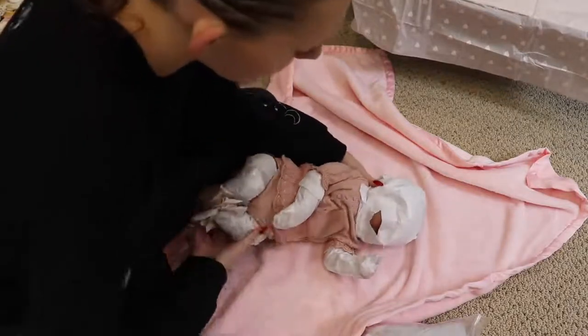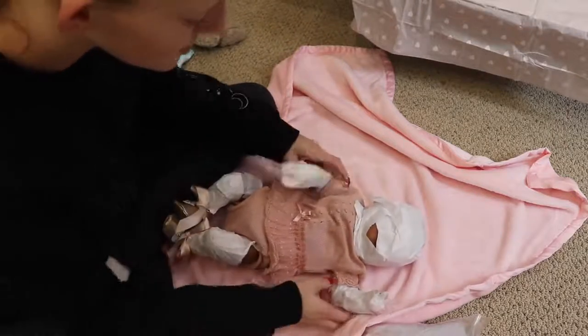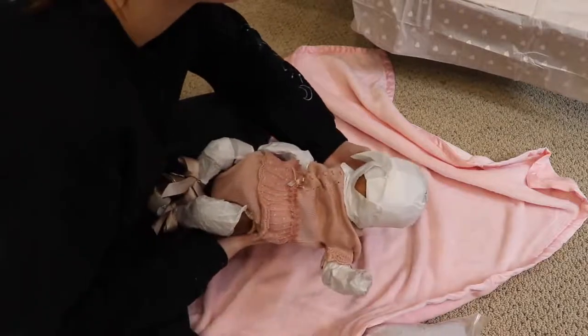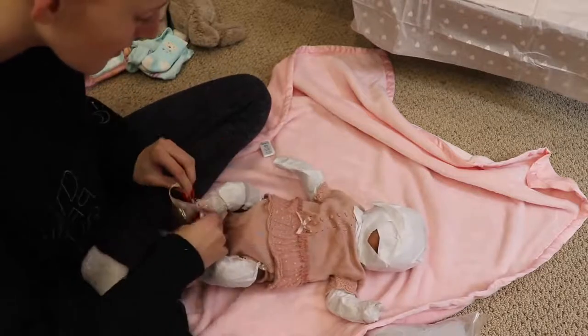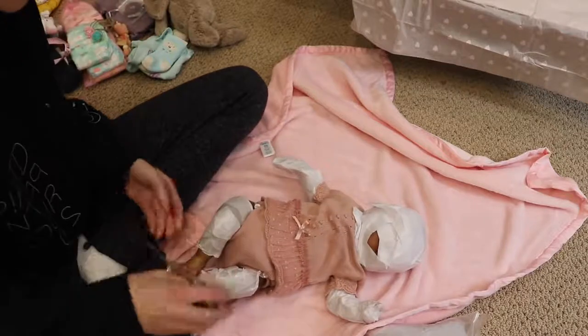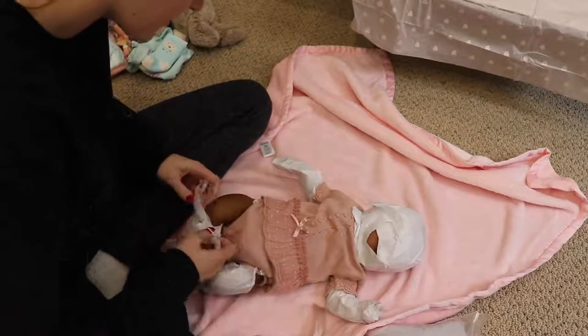Okay, look at her outfit. This is gorgeous. Oh my goodness. She's already so cuddly. Oh my gosh. I just need to feel how heavy she is. That's perfect. She's like the perfect weight. Look at her baby shoes. Oh my gosh. Sorry, baby. I'm going to take them off because I want to look at your adorable feet. Okay. Oh, wow. We're going to rip these off of you.